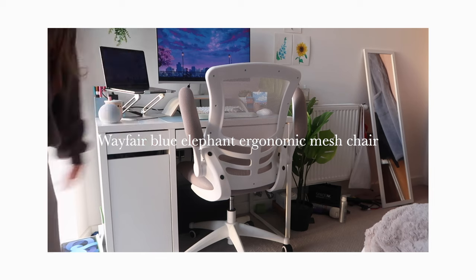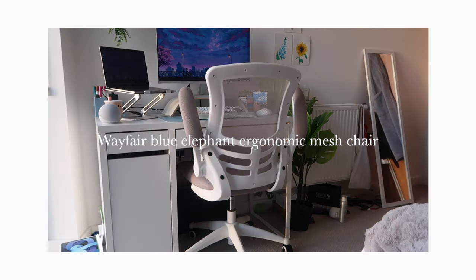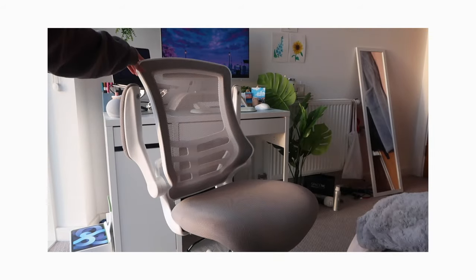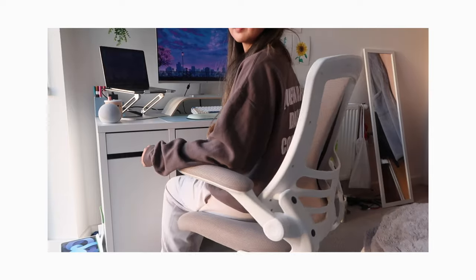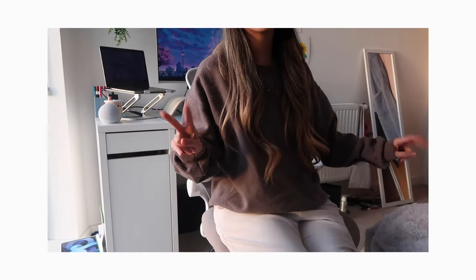The chair that I'm currently sitting on is from Wayfair. It is their white mesh blue elephant chair. Wayfair has a few different links for this and they call it different things. It's a little bit confusing. I got it on the UK website and it's something like Blue Elephant White Mesh Chair. I will link the exact one down below. I like the simplicity of the colors.